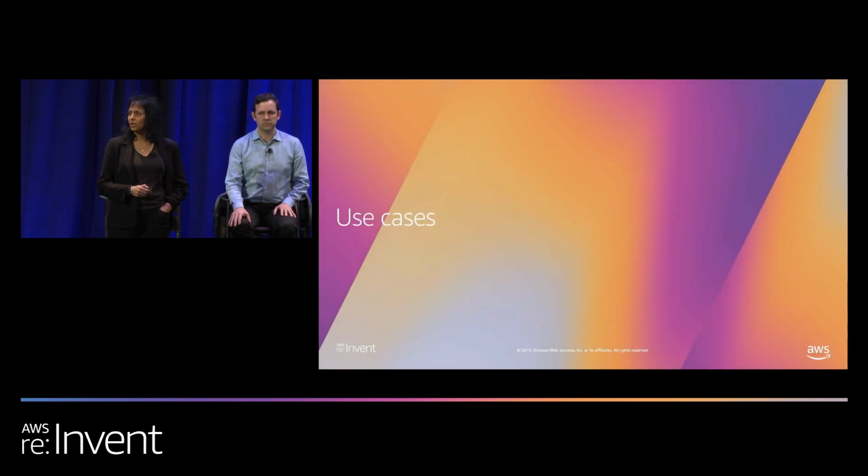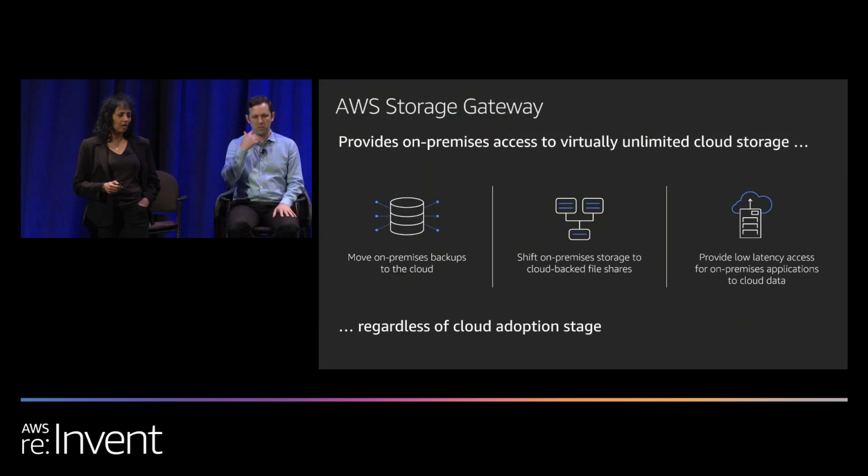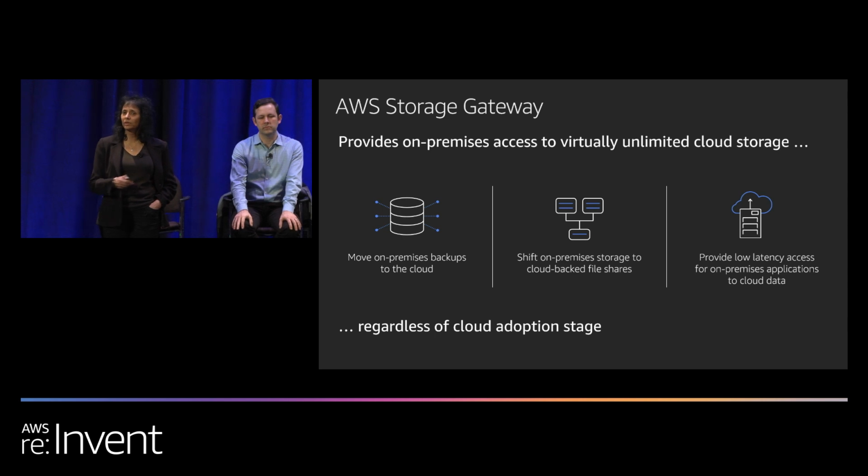So let me switch gears into the use cases for the gateway. As I mentioned earlier, the gateway is used for 3 use cases. So I'm going to go into each of these use cases in a little bit of detail and highlight the key features that are pretty unique to making that use case effective.